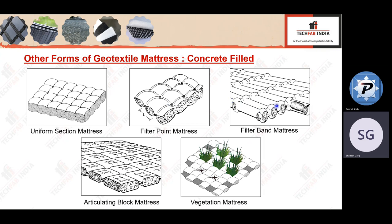The filter bend mattress comes in the form of pipes. The pipes are laid along the flow of the channel, and then these pipes are filled with concrete. Then comes the articulating block mattress.